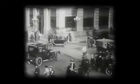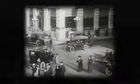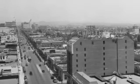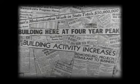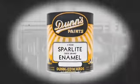In 1925, two young wallpaper salesmen, Frank Buddy Dunn and Charles Smith, formed the Dunn-Smith Company. And by 1927, it evolved into the Consolidated Wallpaper Corporation of Los Angeles, selling wallpaper and paint. By 1937, paint sales began to exceed wallpaper sales, and the company opened its own paint factory.